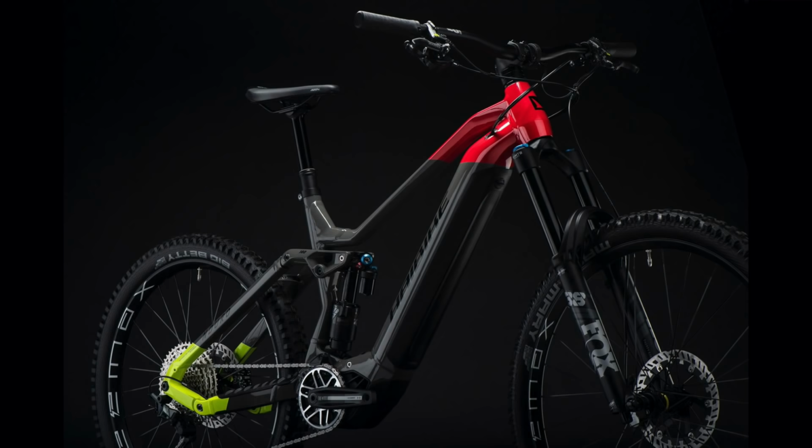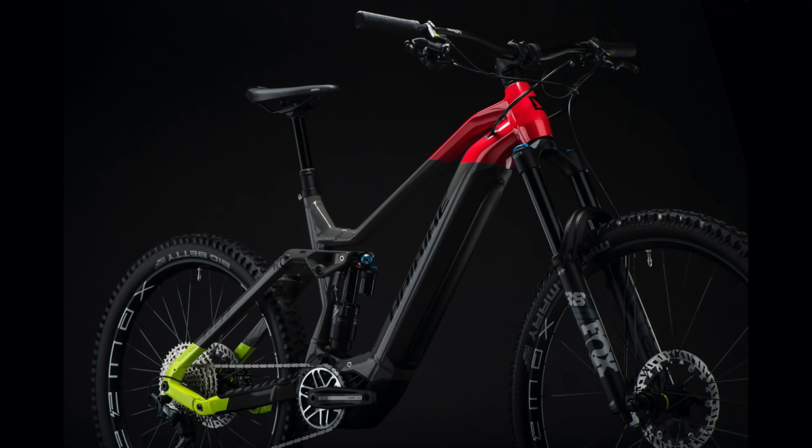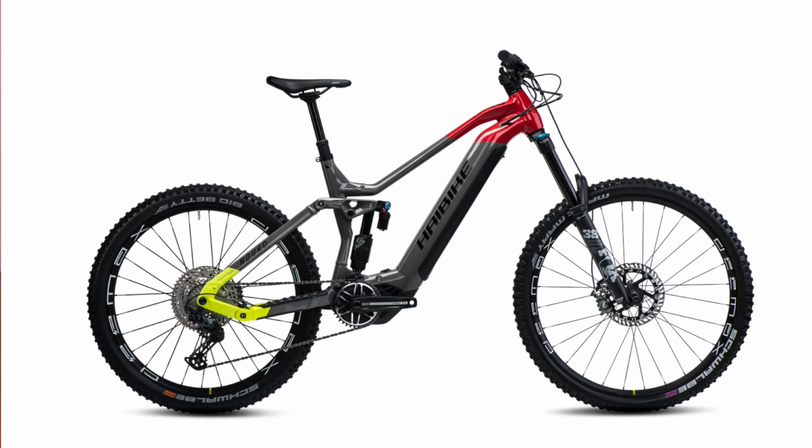Haibike Nduro 7, another fantastically priced e-bike from a traditional bike shop. And Haibike have finally made a bike that's not ugly. I'm sorry Haibike, I have never really liked the style of your bikes, but this one is a looker.